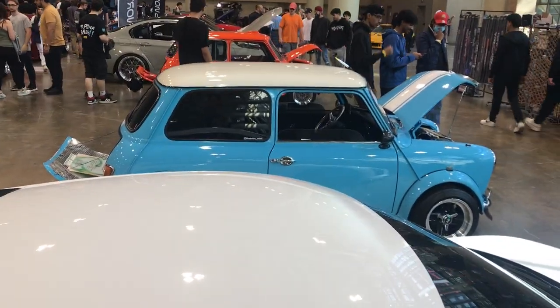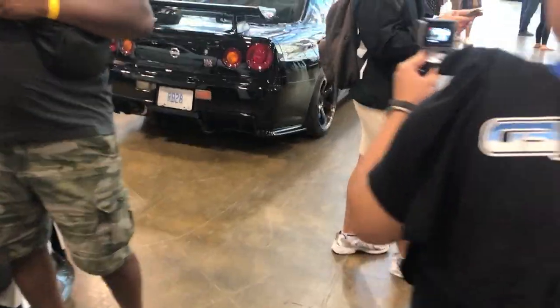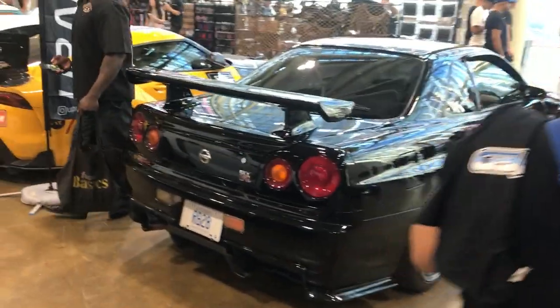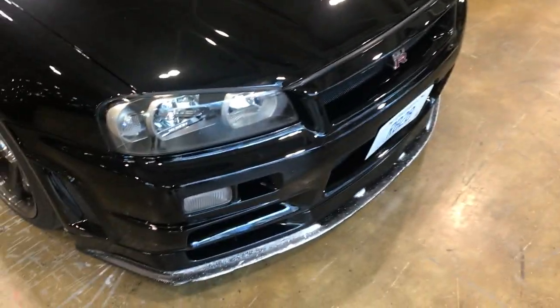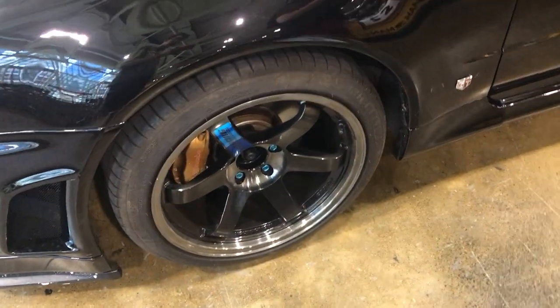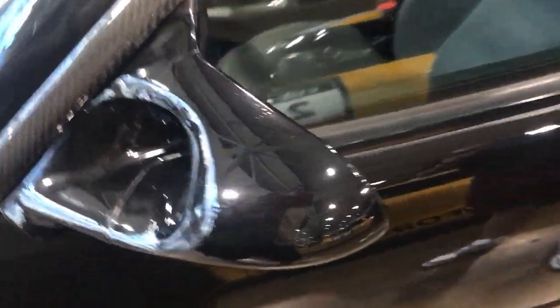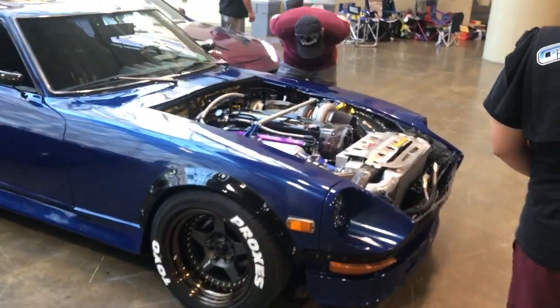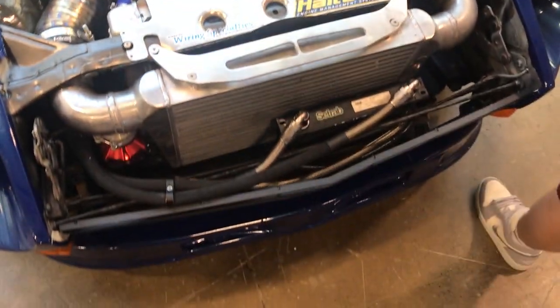We got the other Mini Cooper in blue. That one doesn't have a parachute, but still pretty cool. Here we got the real GTR. It's really nice. Right next to Mark V, RA down there. 37s. Yeah, damn. There's a hell of a small mirror. There it is, we got another 280. And it's RV swaps. Ain't no way. That's actually pretty cool.